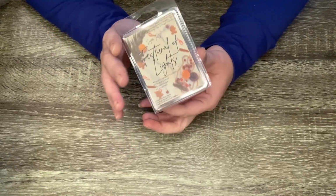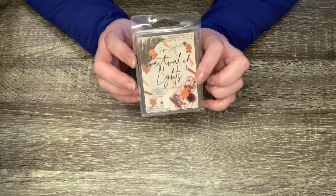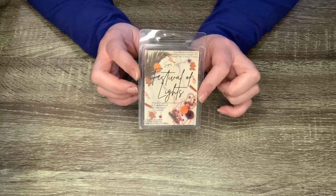And of course, I love this one. It's borderline too sweet for me, but it is quite lovely, and I've had this before and really enjoy it. I will definitely repurchase this in the future.